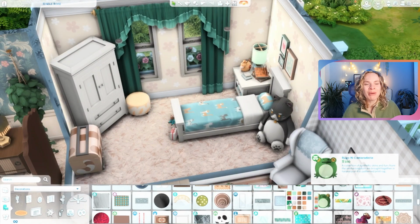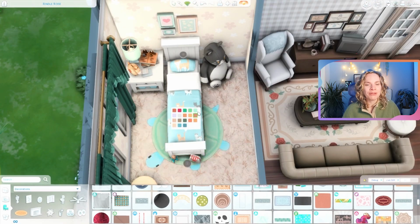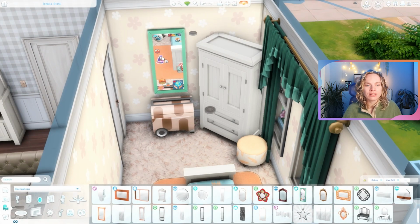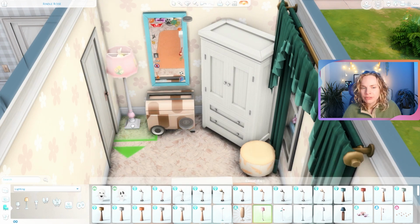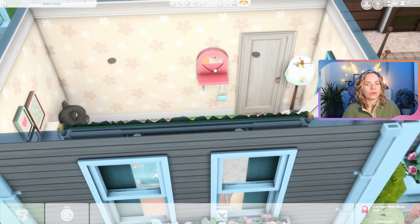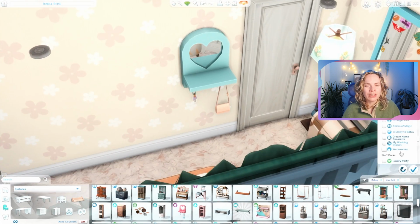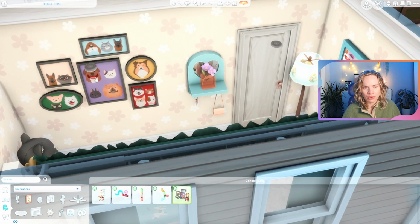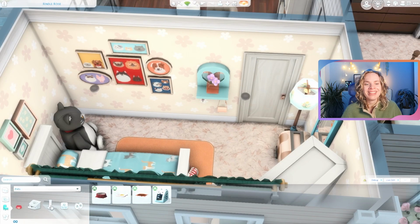So yeah, we have a toy box in here, and we also have a Blarfy. We have the doctor set, and I think that's it toy-wise. I didn't really have a ton of space in this little room. You could probably go through and add some more toys throughout the house if you wanted to, but I don't really like the look of toys in my living rooms and stuff. I don't know, maybe that's mean, but I don't really like the look of it.